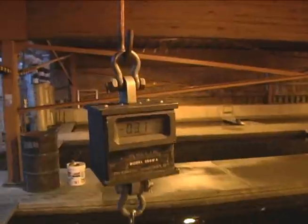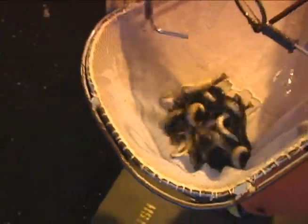I arrived at the State Fish Hatchery in Marquette early in the morning to find the crew already hard at work on a stocking mission.